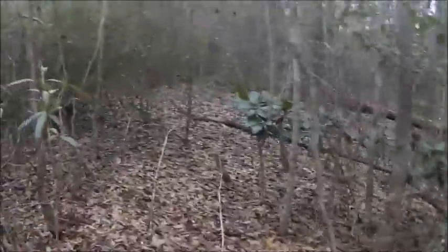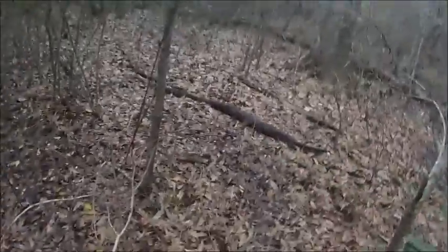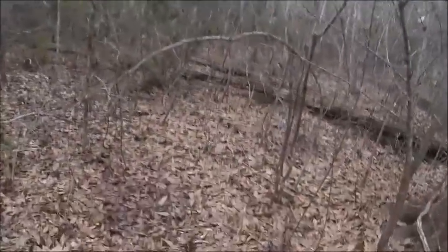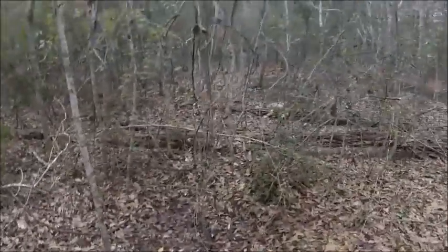See? Look, four-wheeler track. Skid marks on this tree, plus it's leaning that way. So this was a one-way trail. He probably used it once and he never used it again. All right, where did it go? Looked like it went this way. Indications of bent trees here. Look, it stopped.